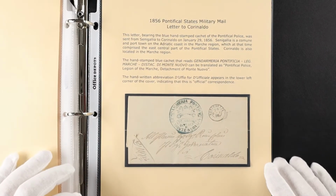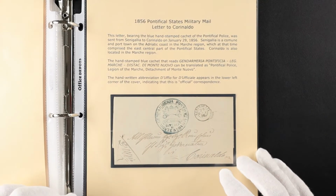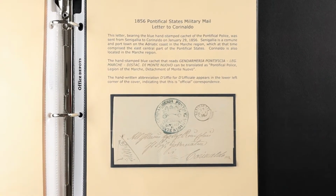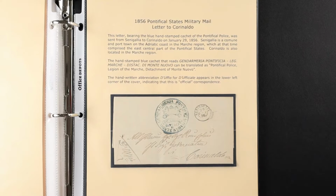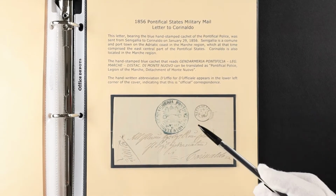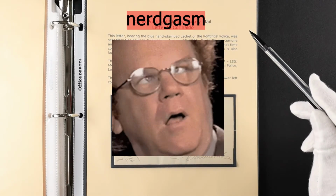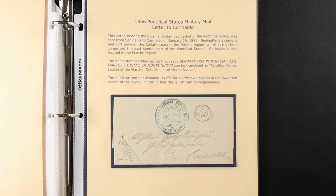Alrighty, here's the last page of this. There's one more cover to look at. This is the last explanatory page. 1856 Pontifical States military mail letter to Coronaldo. It states, this letter bearing the blue hand stamp cachet of the Pontifical Police. Oh my god, that's so cool. Was sent from Senegalia to Coronaldo on January 29th, 1856.